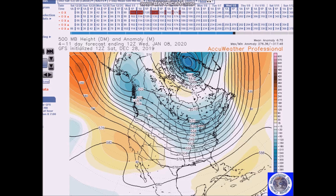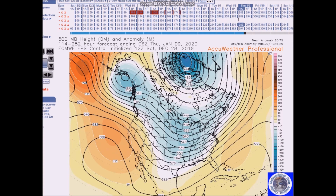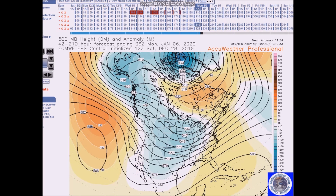So the models aren't really showing, the ensembles aren't really showing a good temperature forecast for this period. They're not in good agreement. So we have a ridge that builds in here. That's the European ensembles. And then the NAEFS. I think the pattern might be more like this kind of thing.